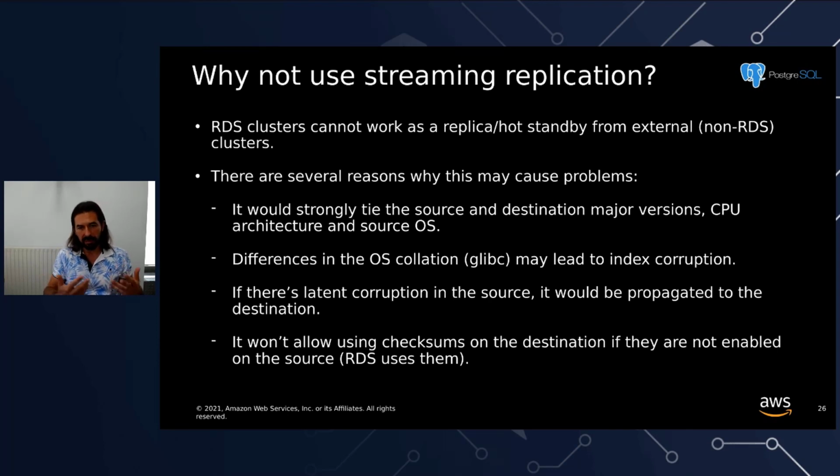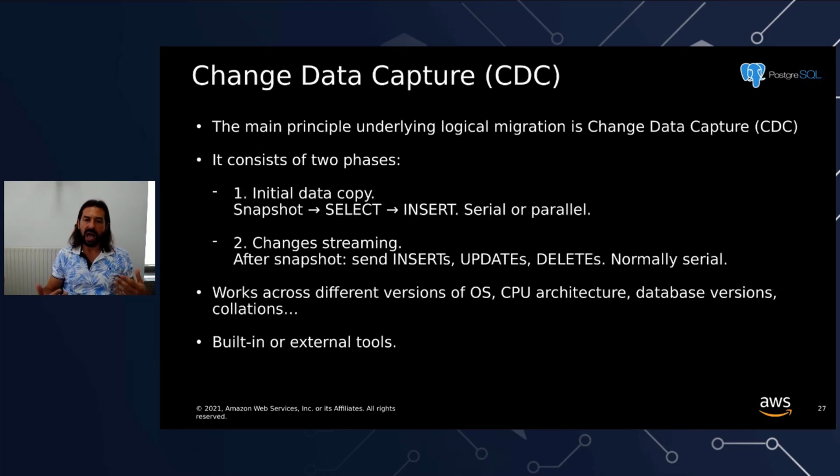So we're limited on one side, but also have the advantages of using logical replication mechanisms in order to migrate data to Postgres, and migrate from this self-managed or non-managed instance into Postgres on RDS. So how does this logical mechanism work? It works mainly by using a principle called change data capture, or CDC.